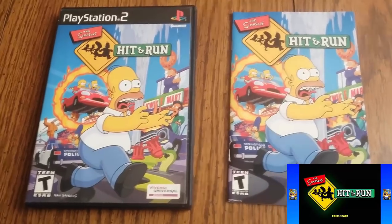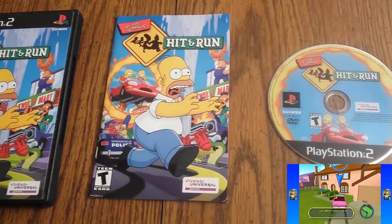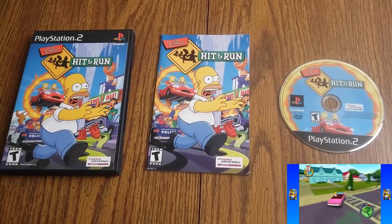Okay, and here's the PS2 copy of Hit and Run. I've now found it this year for every home console that it came out for. Now this is complete, but this disc would not boot. It has to be buffed and it does not work. But I figured that the case alone is still worth $2.